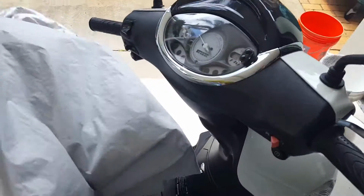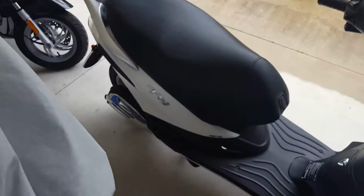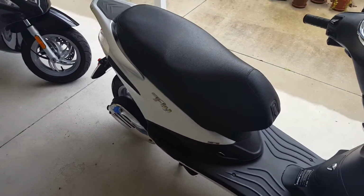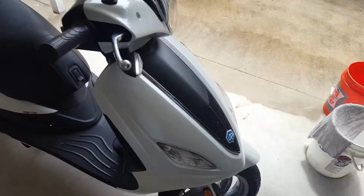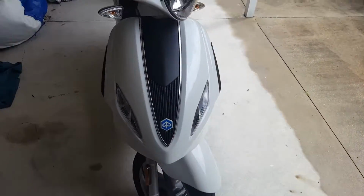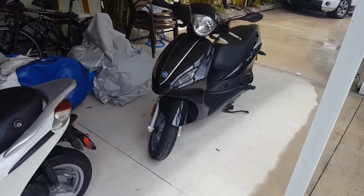Oh, the one thing I wanted to say is I would highly recommend getting some type of cover for it. This is a really lightweight cover found on Amazon. The thing was like 15 bucks. So we got a couple covers, and it's really helped protect them from the sun when we're not using it. So anyway, we've got two of them. They're identical, except one's white, one's black.